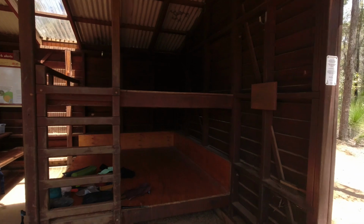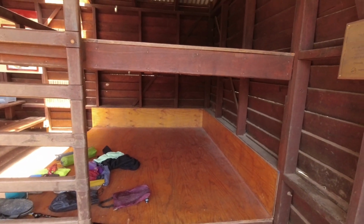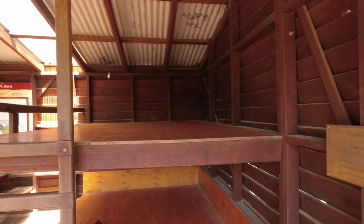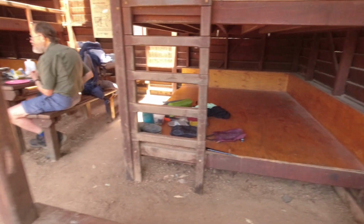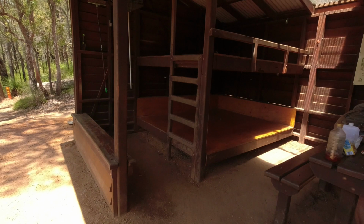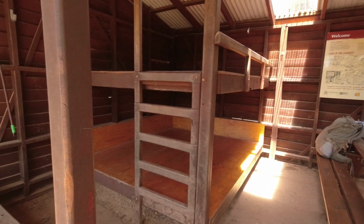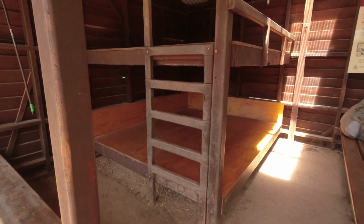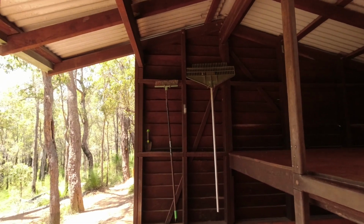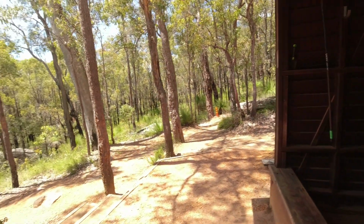As you can see there, you've got bunk beds, top and bottom, where you throw out your sleep mat, throw your sleeping bag and get your head down for the night. And you've got your picnic bench in the middle, which is being used today. And on this side as well, another set of bunk beds. And as you can see, the ladders getting up there. And be a bit respectful, don't leave a mess. They've left a broom and a rake. Clean up after yourselves.